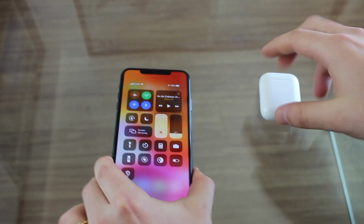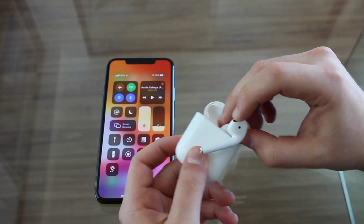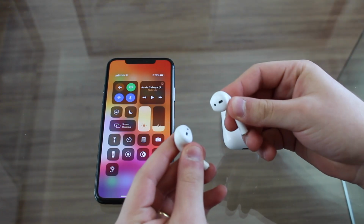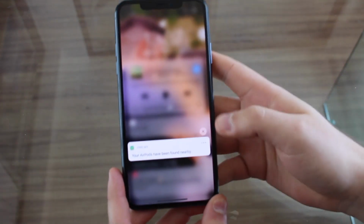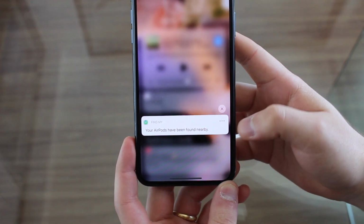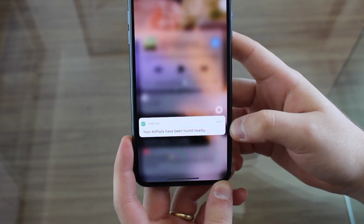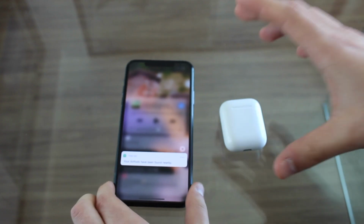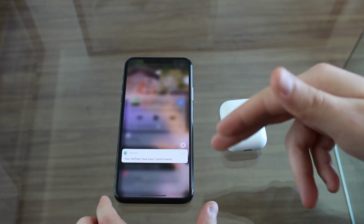How does that work? It's very easy. Make sure your AirPods are connected, and that you are actually wearing them because otherwise it won't work. So I'm just gonna put them in my ears. As you can see here, just because I connected my AirPods and put them in my ears, Find My got me a message: your AirPods have been found nearby. So as I said, every time you connect your AirPods to any device connected to the internet, it is going to automatically update the location. This is very cool.